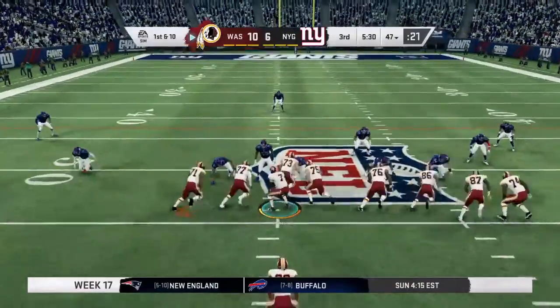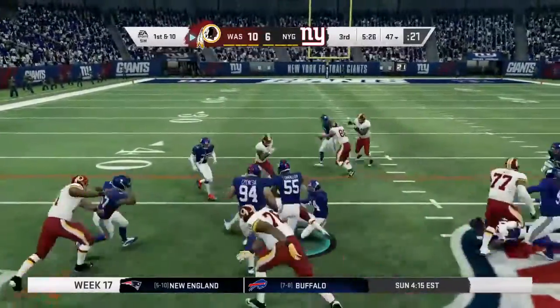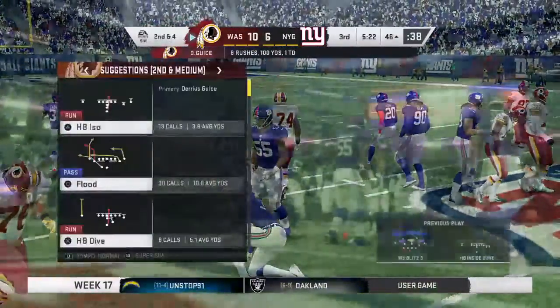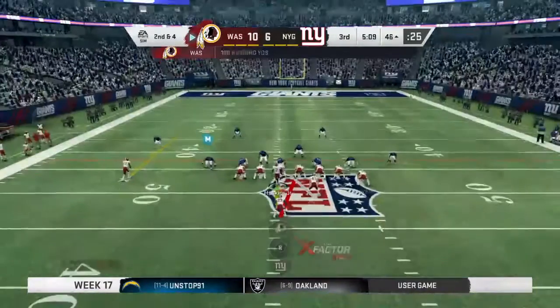A big hitter to start the drive has him up near midfield here for 1st and 10. A bit of an opening there on the first down run as they get this forward for about 6 yards. It's a 6-yard pickup, and it gets them to 2nd and 4.